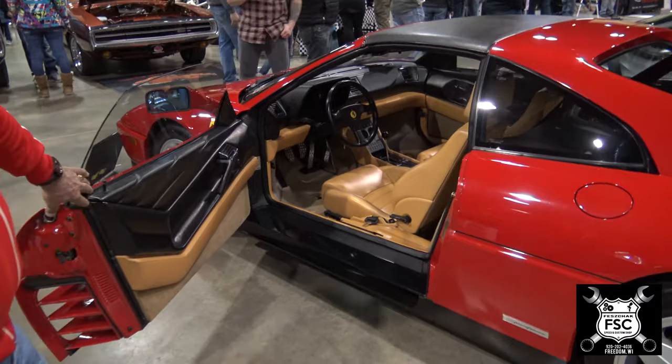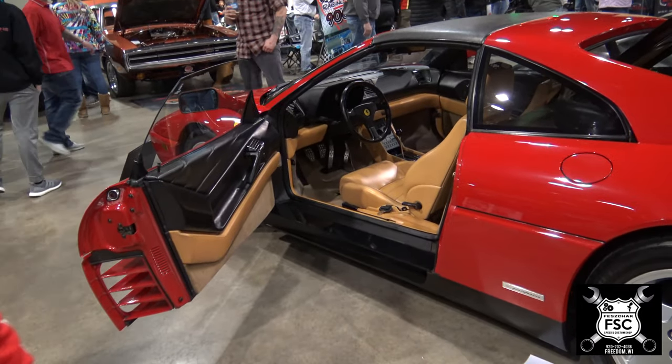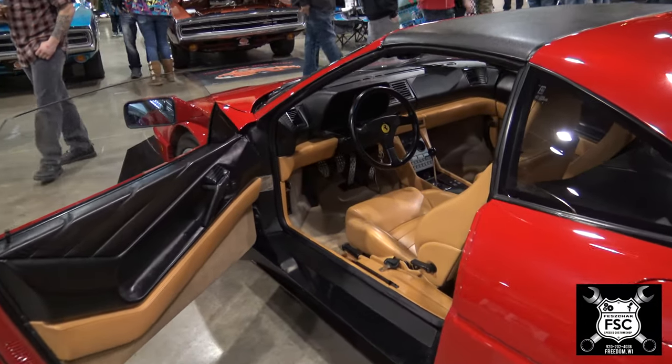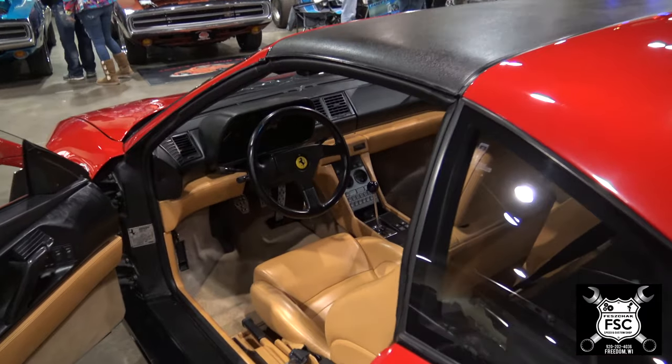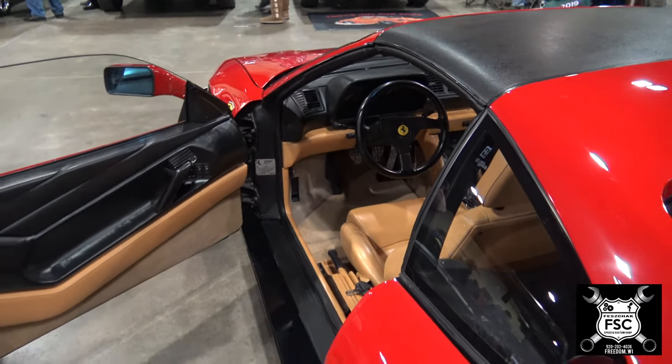Interior is all leather. And it's a little bit stark by today's designs. You don't have a lot of computerization in the car, and that's what I love about it. Manual transmission with a clutch. No computer controls on the drivetrain, so when you're driving the car, you are driving the car. The car's not driving you.